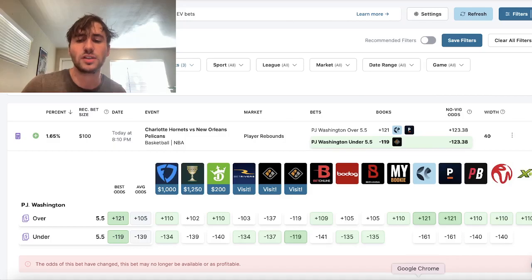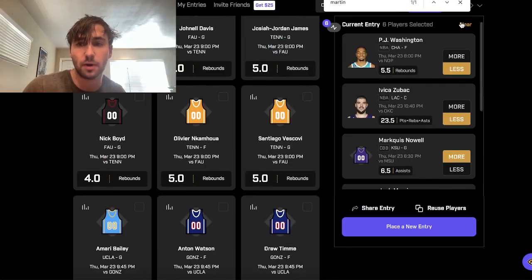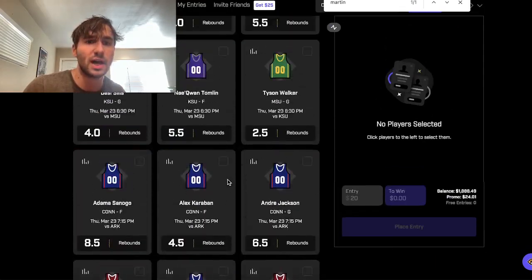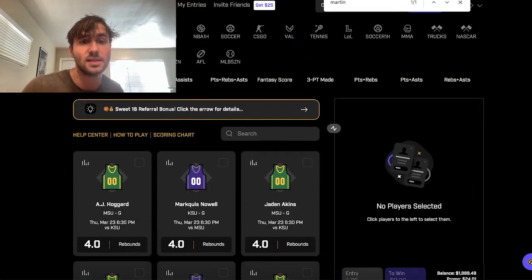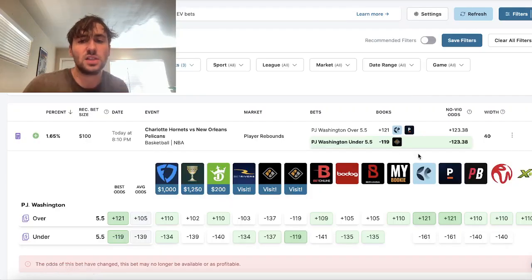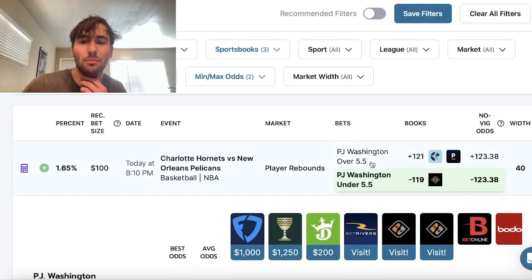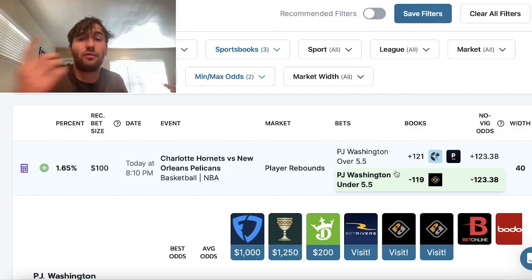But basically, all this tool does is it goes to Prize Picks, right? It goes to every single sports book. So let me get rid of these. It pulls in all these lines, goes to every single sports book, pulls in all the lines as well, and then it just shows you where the value is in the market. So here you can see PJ Washington under 5.5 rebounds. That's the first play, right? You're just looking at this bet in bold and in green, and you just want 5 or 6 of them.